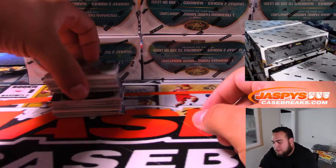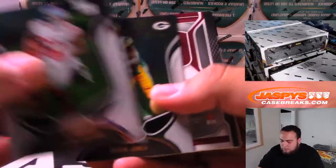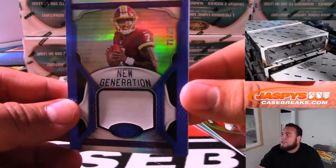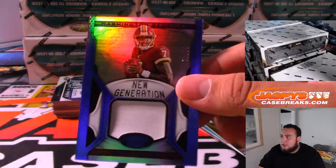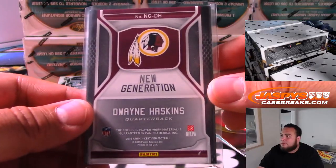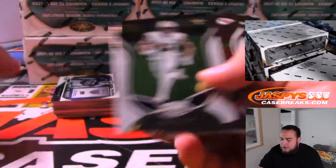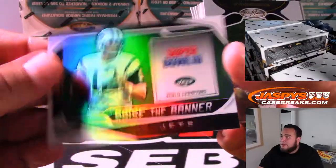Alrighty, guys. Let's check out the certified. Good luck. Dwayne Haskins to start off. Look at that. New Generations, 71 of 99. Piece of the jersey. So there you go, David. Already starting off, Washington Redskins last spot mojo. Seal of approval. Not numbered. Raise the banner.